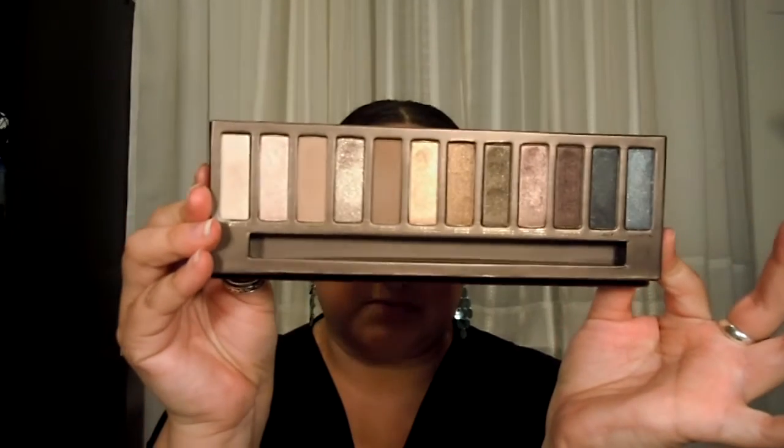Love this palette. I have not been able to stop using this. It is just a beautiful, beautiful palette. I cannot say enough good things about this. It's just a great, great palette. You can do so many good looks with this for daytime, going to work, if you're in school, going to school, lazy days. If you just want to put one eyeshadow color going out at night, great palette.